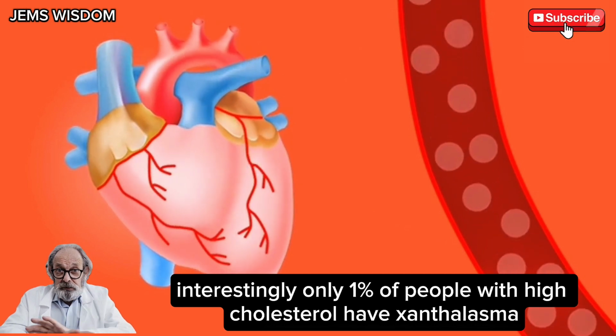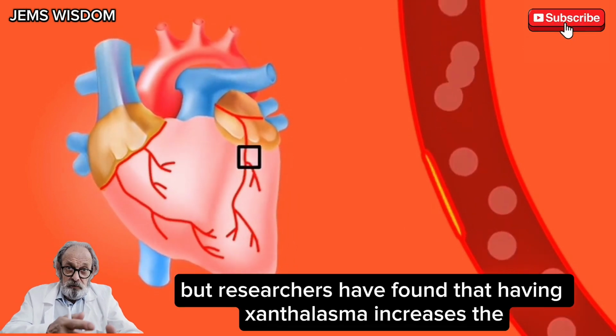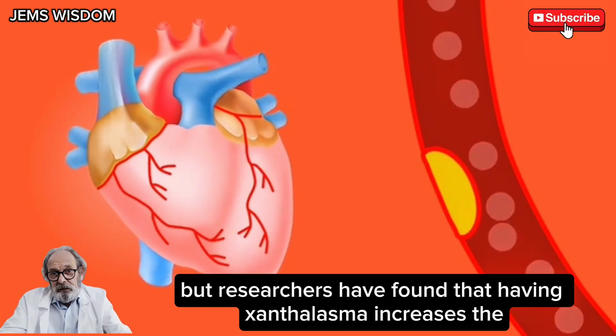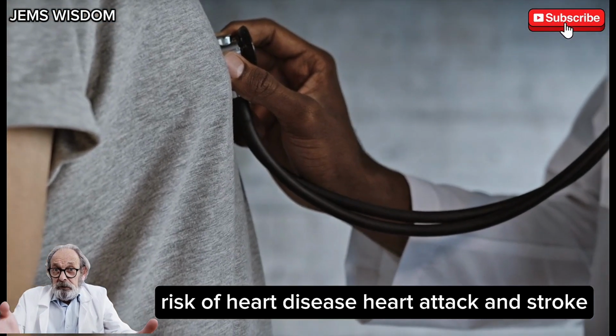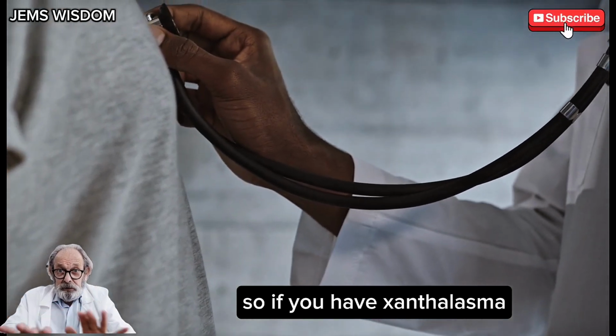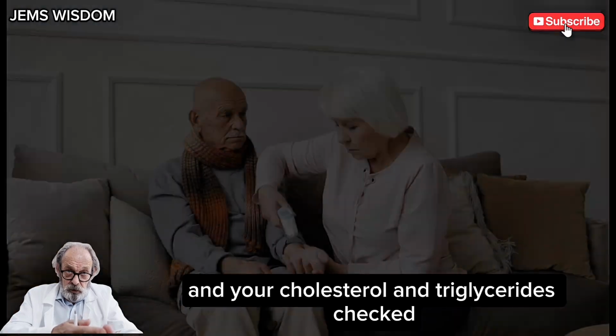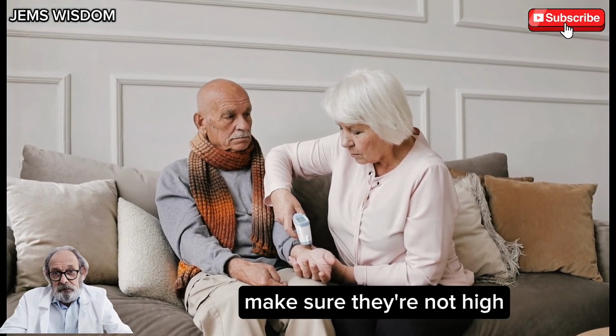Interestingly, only 1% of people with high cholesterol have xanthelasma. But researchers have found that having xanthelasma increases the risk of heart disease, heart attack, and stroke. So if you have xanthelasma, you need to have your blood tested and your cholesterol and triglycerides checked. Make sure they're not high.